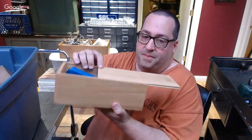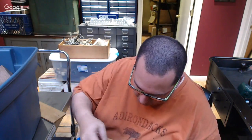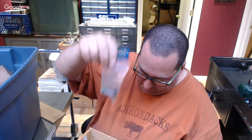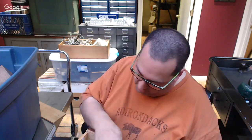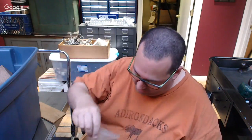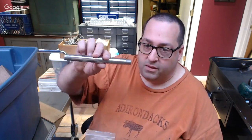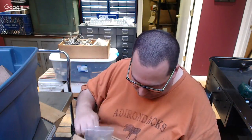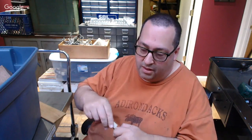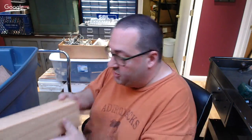We have another box. And this is the thread dial for the lathe, so that's 20 bucks. And this is a woodworking adapter, $10. It's a woodworker's spur center. And this is another mandrel, it's 10 bucks. And there's something else, probably a drill bit or something. It's a reamer. That's a lot with a bunch of other stuff. Nice box, actually.